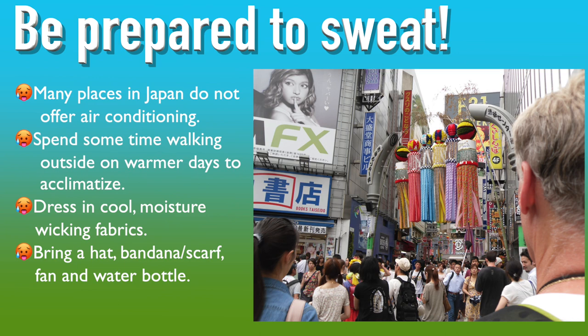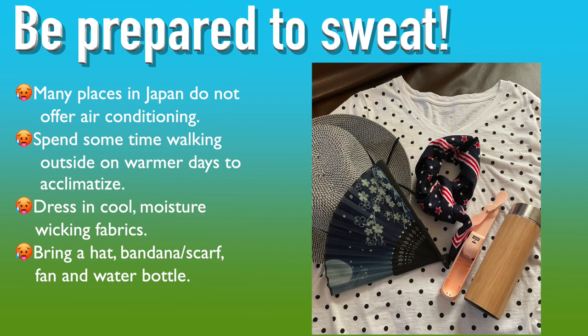And of course, don't forget to dress for the weather. Cool, moisture-wicking fabrics are a must, and you won't want to forget your hat, bandana, fan, and a water bottle.